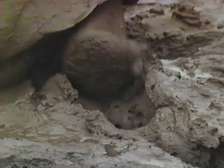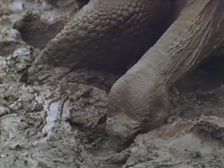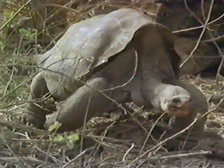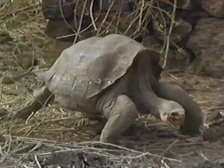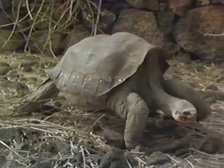Their main enemies, however, are pigs, dogs, cats, and rats, all introduced animals that man has allowed to escape. The story of the tortoises on Pinta Island is a particularly sad one. There is only one survivor, a male called Lonesome George. He's safe at the Darwin station on Santa Cruz, but he has no female of his own subspecies with whom to mate.